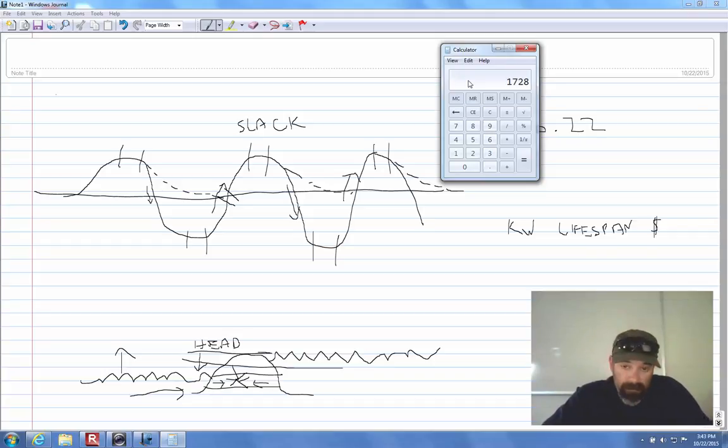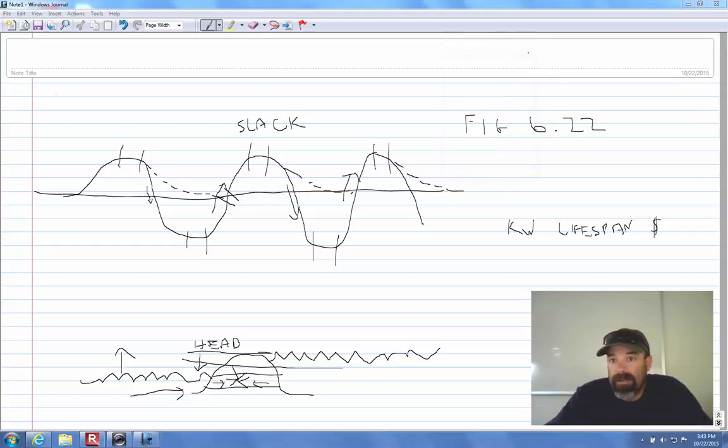So if we look back at our little figure here that we did with the slack tides and the barrages and how we capture it, that tells you how much we're losing in this little area right here. That's how much energy we're losing. We're down to 34% at best.